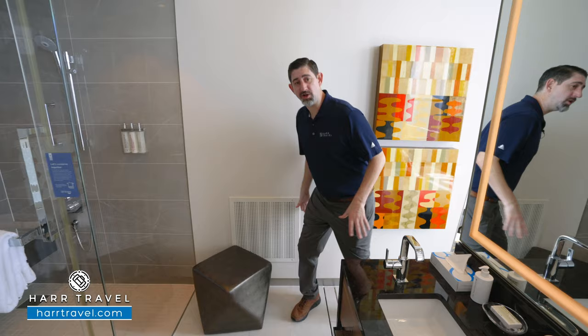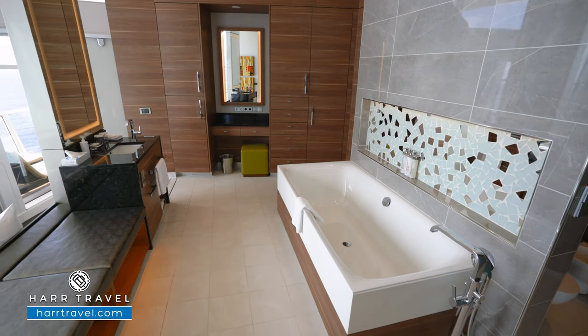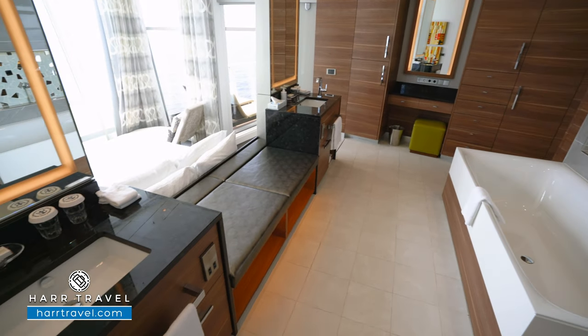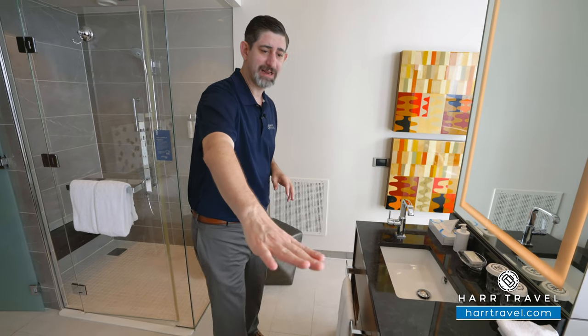Now there's two small staircases with two steps on either side heading up into this incredible bathroom. Now you're gonna have an extreme double vanity. You've got one on either side. They both have a lot of counter space, storage underneath. You're gonna find a plug for a razor. You also have a really nice large backlit mirror. Now you're gonna have a bench seat in between there.